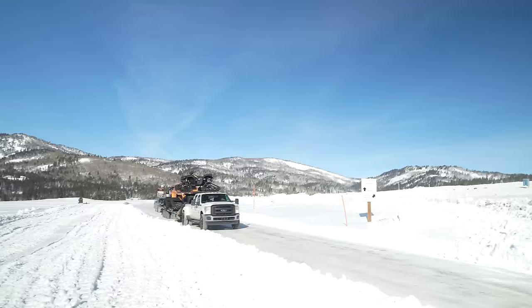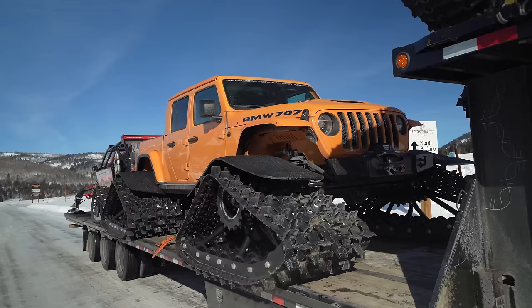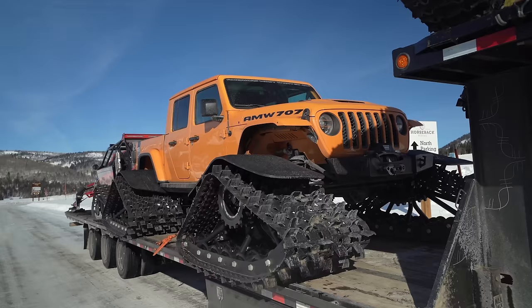So we got Cletus' sand rail on tracks. And then we got America's Most Wanted 4x4 Jeep Gladiator Hellcat on the hell tracks. It is the gnarliest setup you'll ever see. I'm so excited to run that. First time running those tracks, so we'll see how it goes. So right now we got to get the telehandler over to the bus and the skid loader over to the bus, because we're going to use that to start setting the tracks up.